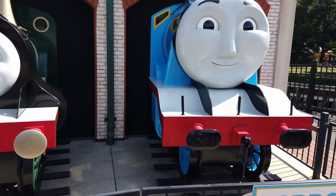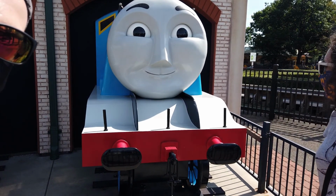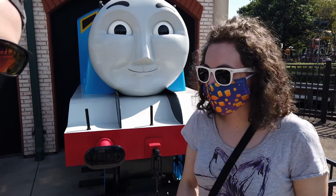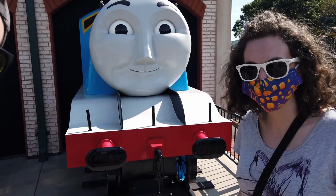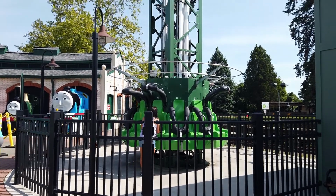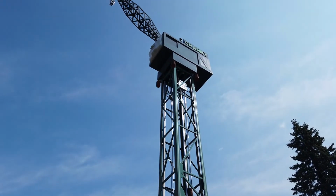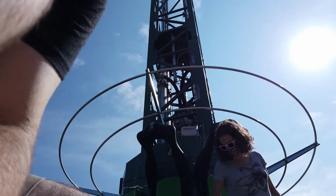And then we have Gordon. Gordon is a big, strong engine. Pulls double his own weight. Very strong nose. Very efficient, very timely. He's a good egg, this Gordon. While we have your attention, we want to introduce you to our good friend, Cranky the Crane. He's got a temper, but he grows on you.